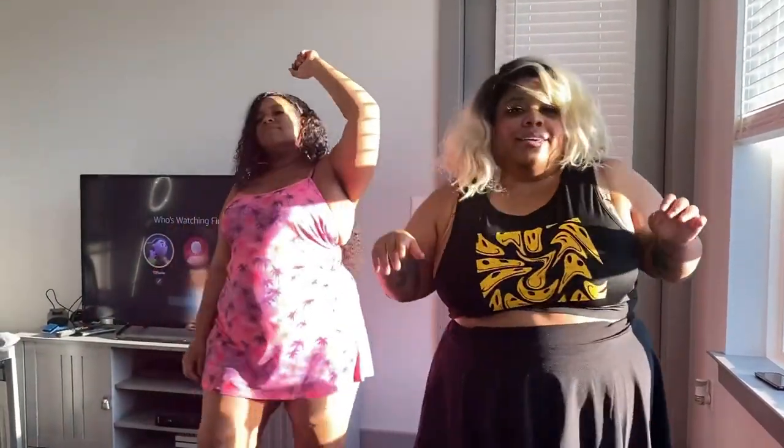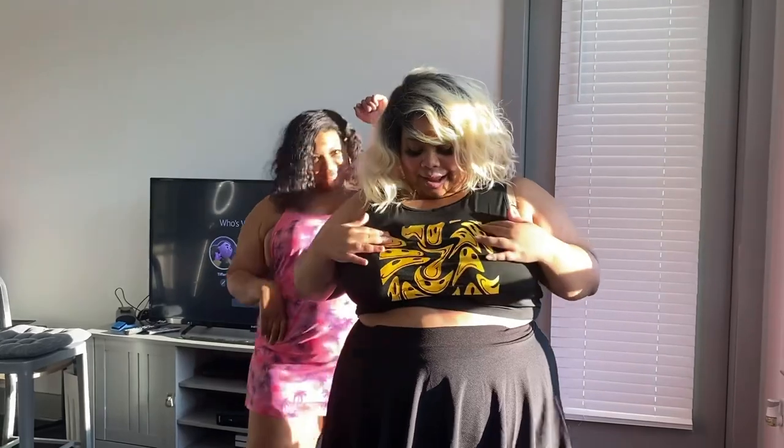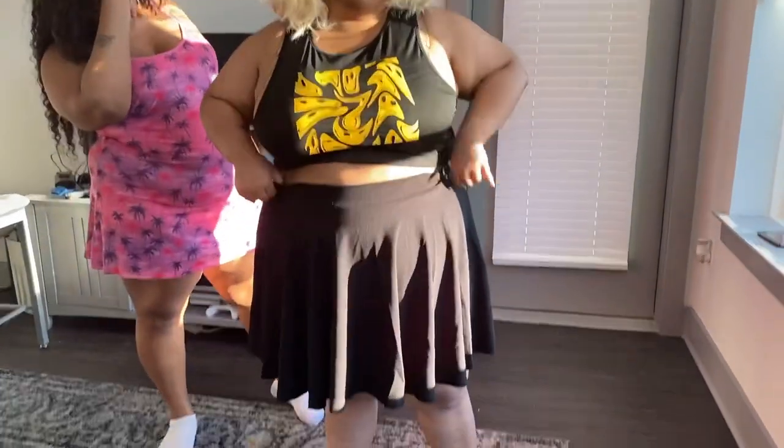You can wear them with maybe a mesh long sleeve underneath and some high-waisted jeans and some Doc Martens. I like it. It's got the whole little swirly smiley faces, that little retro vibe. I'm here for it. I might bring it and wear it with something else, maybe some shorts. All right, that's 1 outfit. Now time for the other.